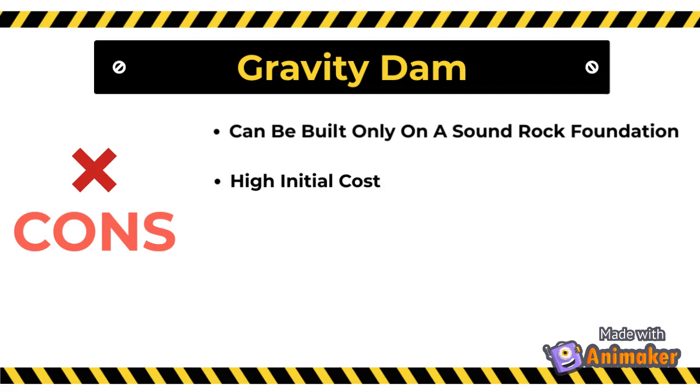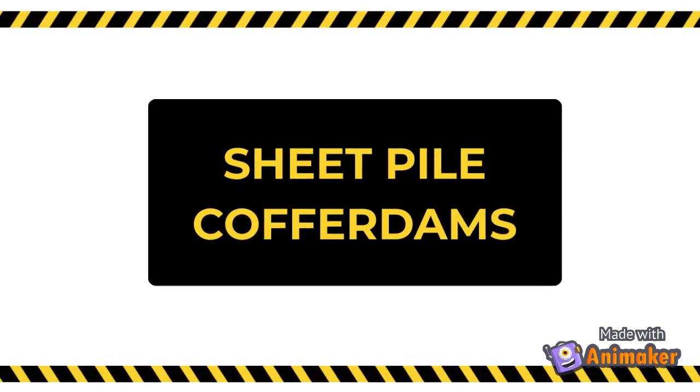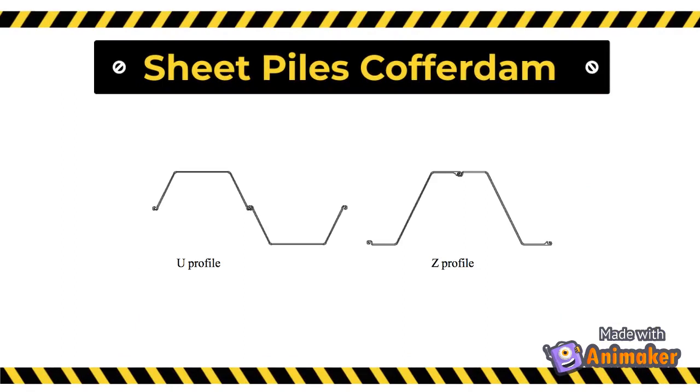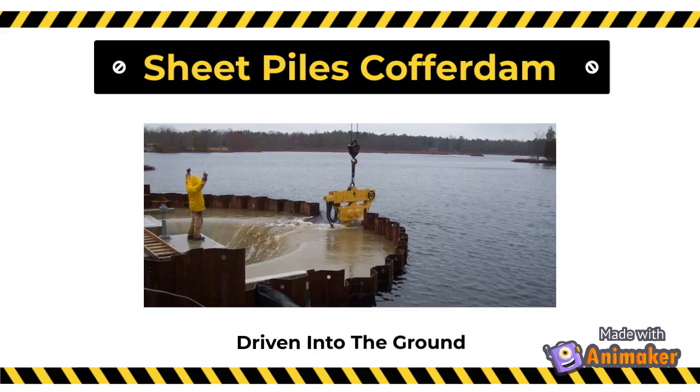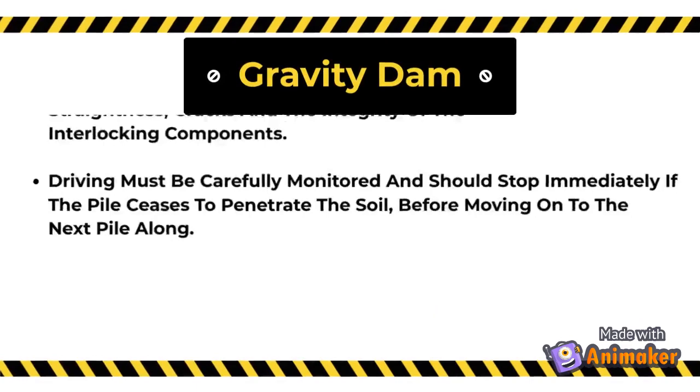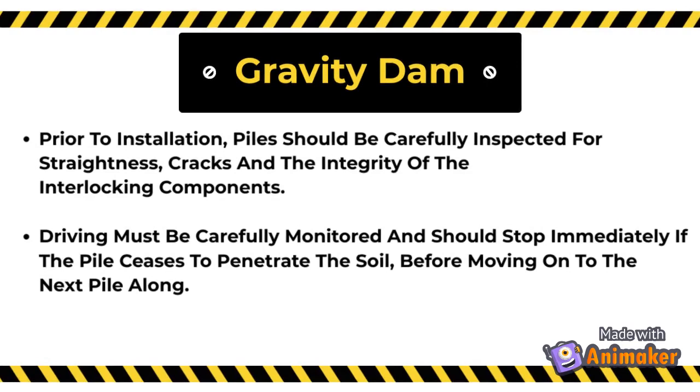Now for the last one, which is the sheet pile cofferdam. Sheet piles are sections of sheet materials with interlocking edges. They are driven into the ground to provide earth retention and excavation support. Sheet piles are most commonly made of steel, but can also be formed of timber or reinforced concrete. Prior to installation, piles should be carefully inspected for straightness, cracks, and the integrity of the interlocking components.